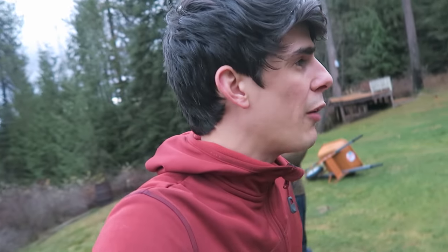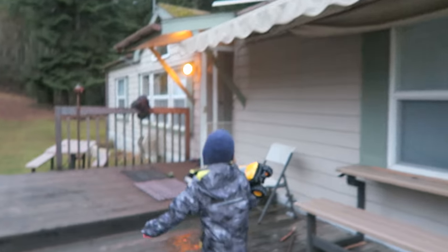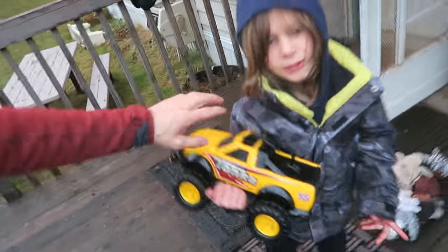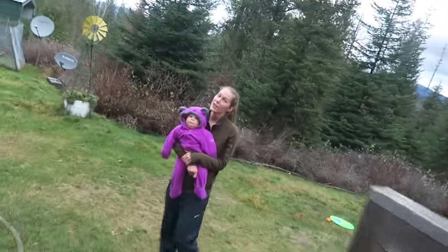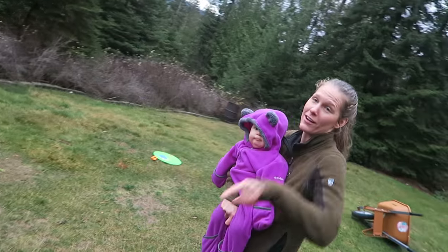So where should we ramp it off? What do you think? Off the roof? You want to ramp it off the roof? Okay, Axel wants to ramp this off the roof, but you can't get on the roof. Only the professionals. Daddy professional, right? What do you think, Mommy? Can I get on the roof? A lot of time on roofs. Yeah. If you recall him flying a dump truck off the roof, right, too.